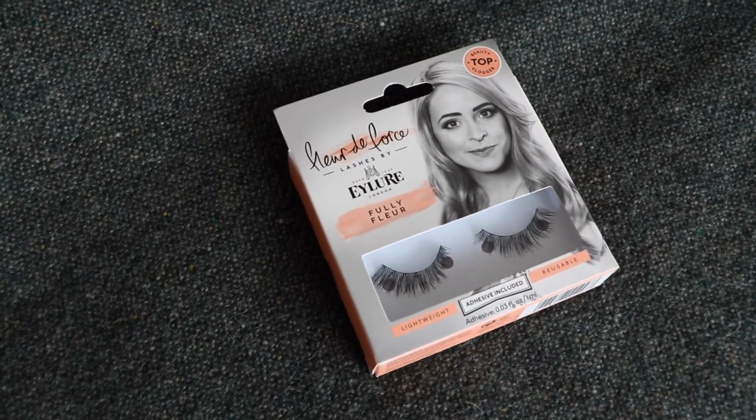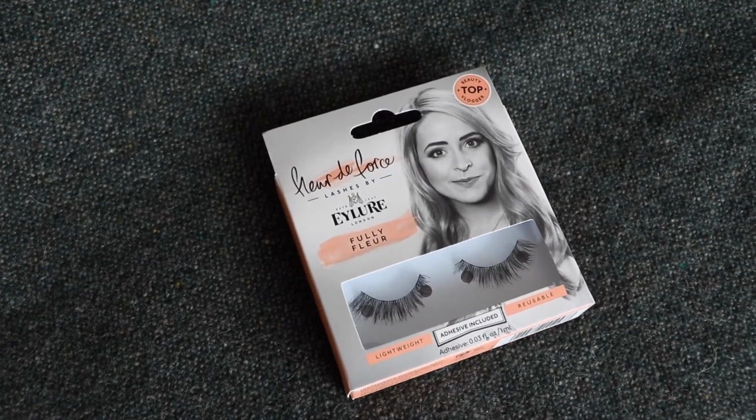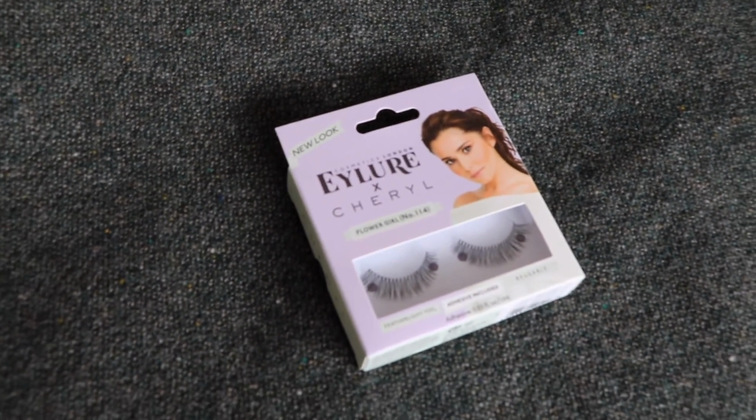Then for lashes, I got the Eylure Fleur de Force lashes. So Fleur is a British YouTuber, and she did a collaboration with Eylure a while ago, and I believe that her lashes are available in South Africa as well. And these are the lightweight Fleur lashes, and they just seemed super fluffy but still kind of natural lashes. So I'm really excited to try those. And then the Eylure Cheryl Flower Girl lashes, and I'm a huge fan of the Eylure x Cheryl lashes. I just think they're amazing, and they give the right amount of drama without being too over the top.